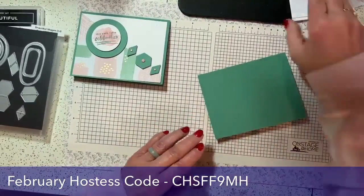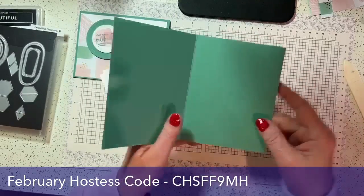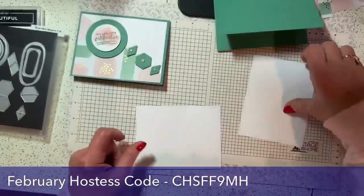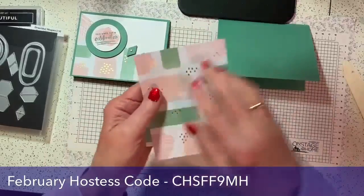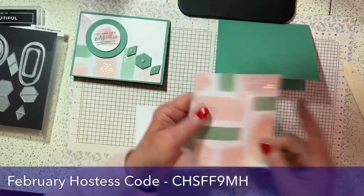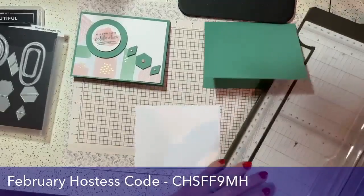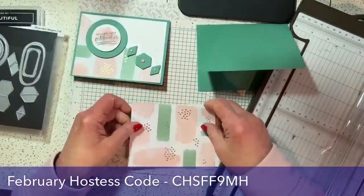So now I have this, and then I have a piece of your usual 5.5 by 8.5, scored at 4 1/4. And then I took a piece that is 5 1/4 by 4, and I put it through the Tasteful Textures embossing folder. The paper is not your usual 12 by 12 or 6 by 6. This is 4 by 6. I'm not sure why they did that. I'm sure there's a reason. I'm sure it might go with the cards. But I cut it off to make it 5 1/4, so it's going to go across this way.